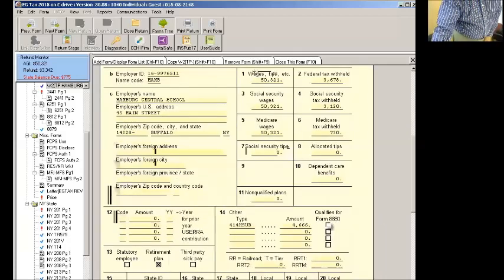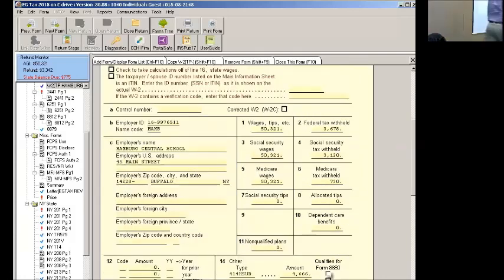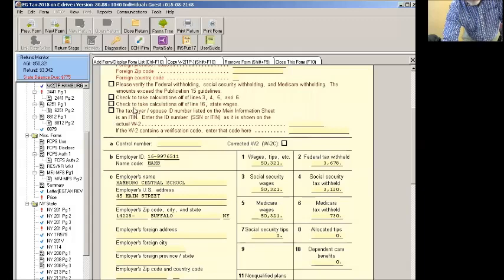Typically what will happen is when you enter a retirement item like this, if you enter it over here in box 12 with a D, it'll adjust these two. Box 3 and box 5 will typically be automatically adjusted for retirement accounts when you put a letter D in. In this case, because it's in that miscellaneous box 14, as Michelle was pointing out, you're going to go up, see where it says check to take calculations off of lines 3, 4, 5, and 6. If you check that box, it'll allow you to edit the numbers in 3, 4, 5, and 6.